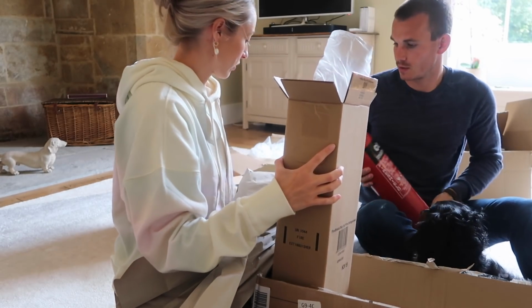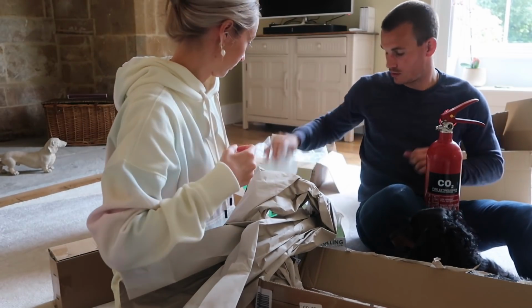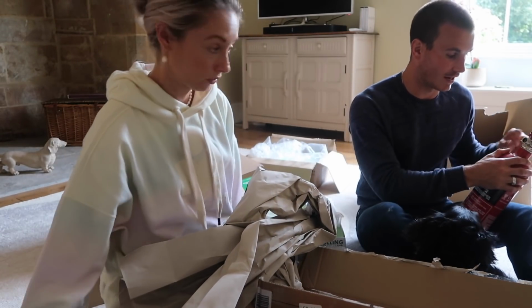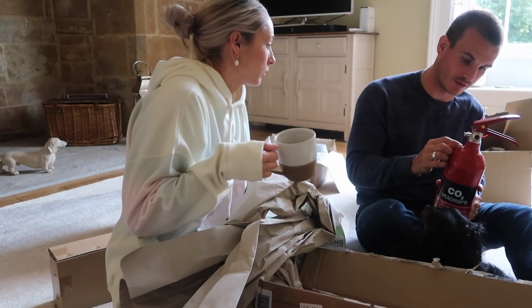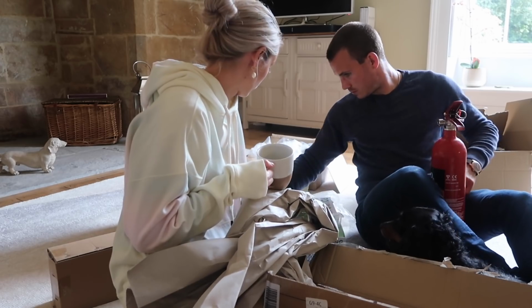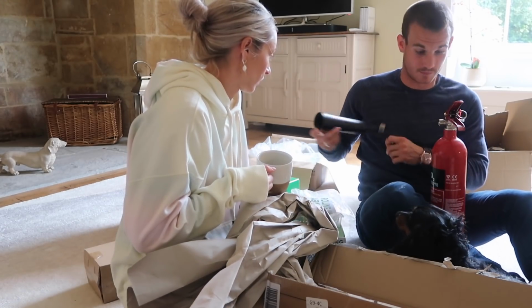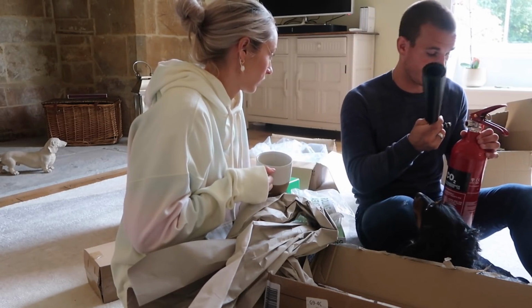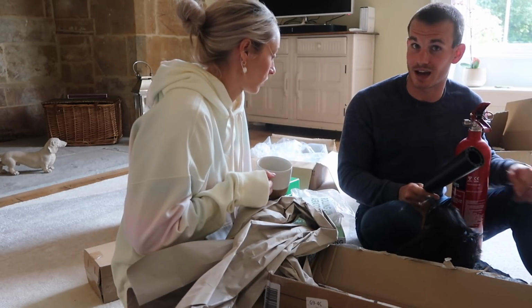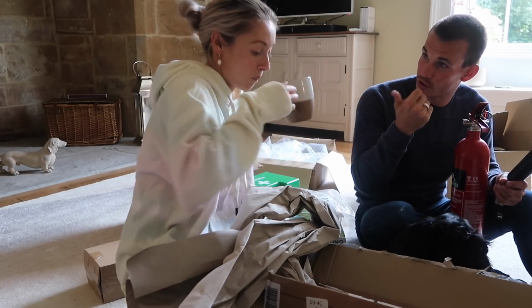See, I don't even know how to use it. No, I can show you, but it's very, very straightforward. So you take the ring out, and then I believe this is actually a bit different. This is a CO2 one. This is like the ones you see in films. So you screw it in here, and this is CO2. We've got two already that are like water with a powder that is meant to put fires out.